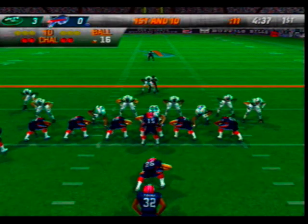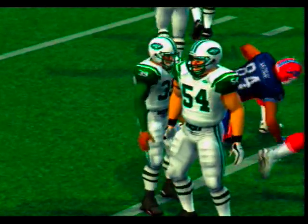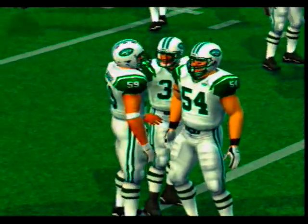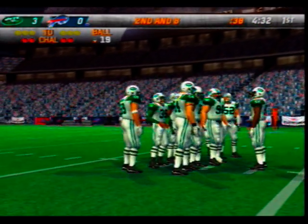The backs are lined up in an I. Looking for room. Erlach comes up to make the play at the 19. He was looking for a place to run, but all those places were filled up with guys waiting to tackle him.